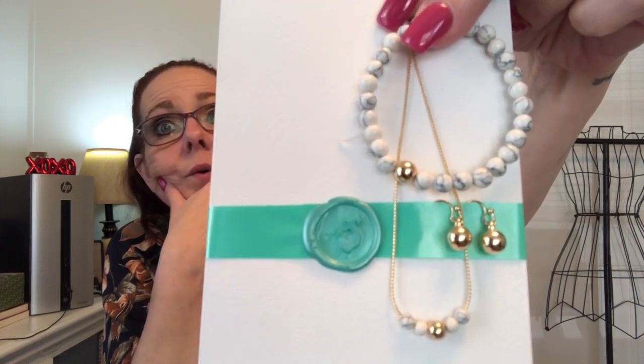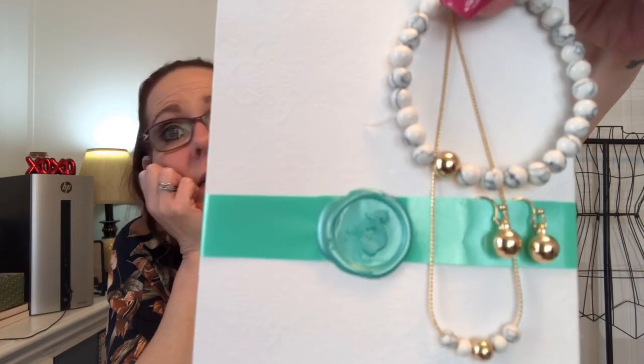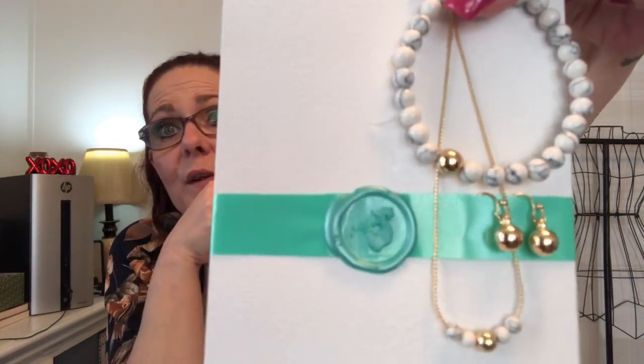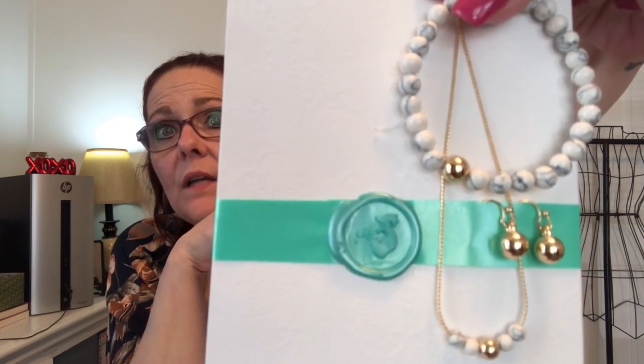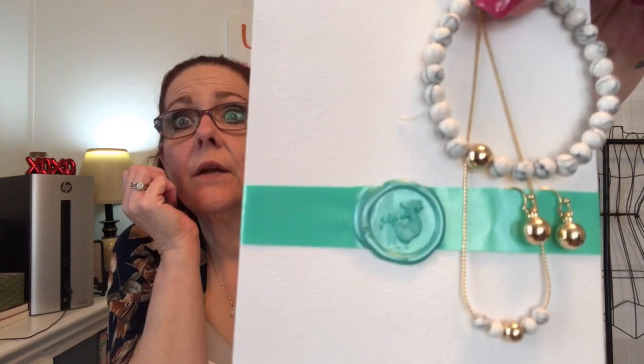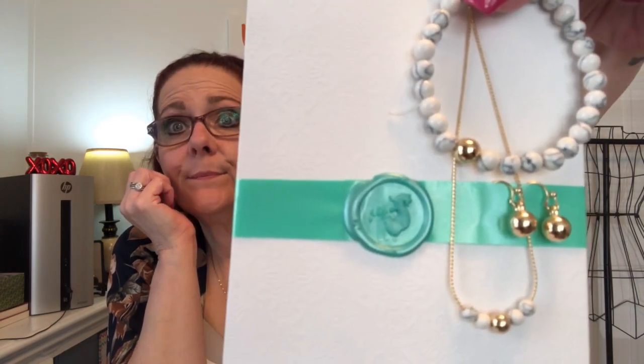So there is the whole set that I got from Mint Mongoose. And it is very pretty. It's just that I will never wear it. It will just sit here. So this will be going in a giveaway.